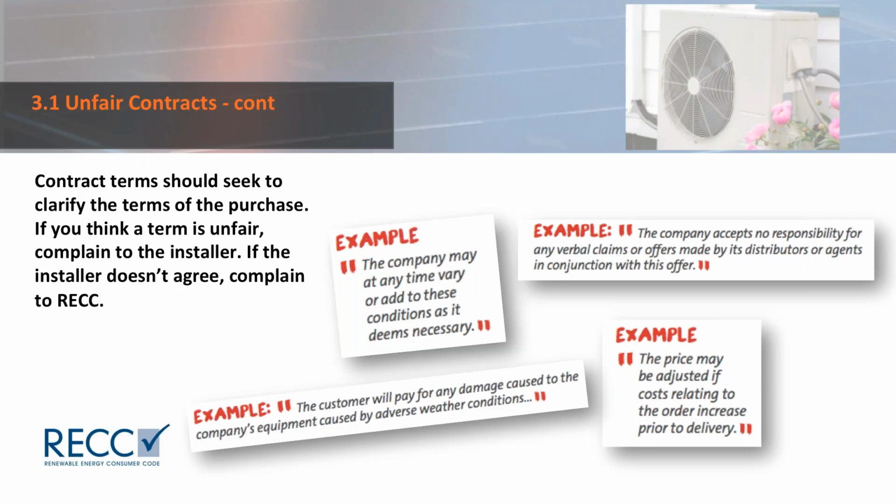Again, unfair clauses tend to give companies more power than they have in law, or reduce the rights that you have in law, and therefore they are unfair. So remember, you can challenge terms even though you've signed the contract.